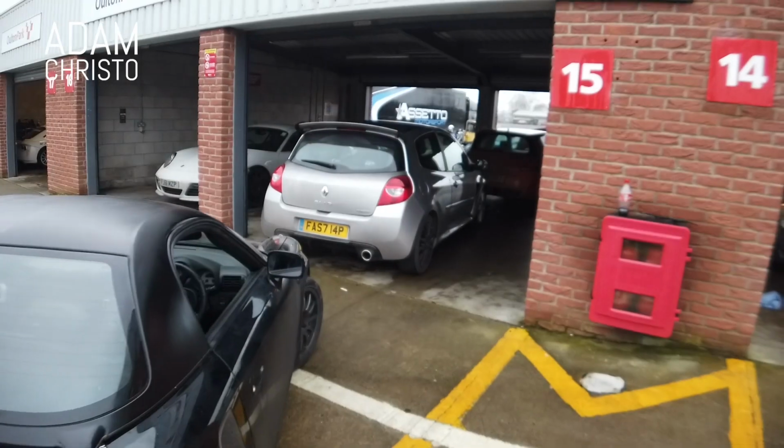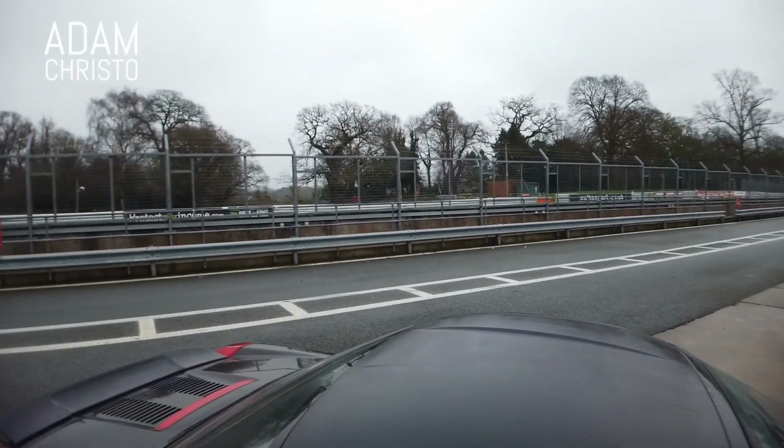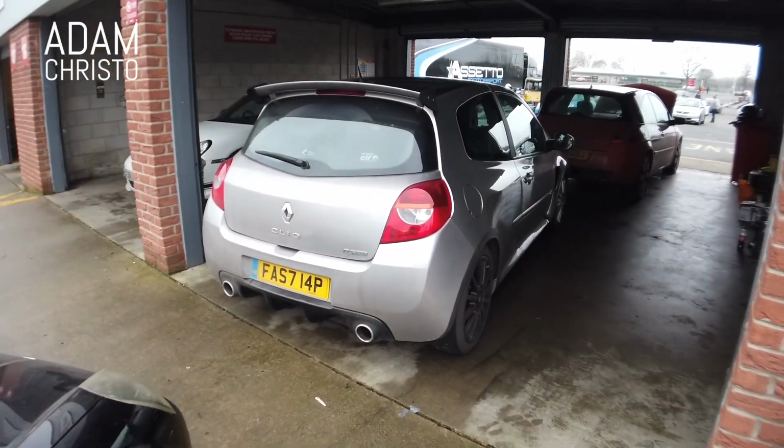Hey guys, Adam Christo here, and today we are at Oulton Park. As you can see, it's a little bit misty outside and foggy. We have just had our lunch, and even though it's wet in the pit lane, it looks like hopefully it should be dry this afternoon. So we're back on board the Renault Clio.